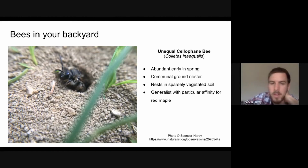I'll talk about just a few species that are found in Vermont that are fun ones to look for while we're stuck at home this spring and can't travel far. A lot of these can be found in backyards throughout the state, potentially.